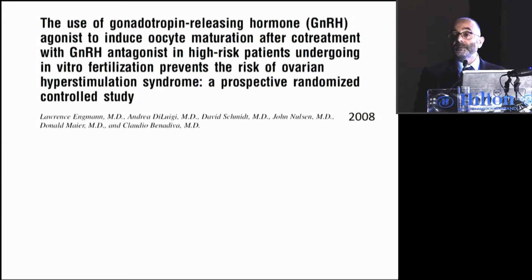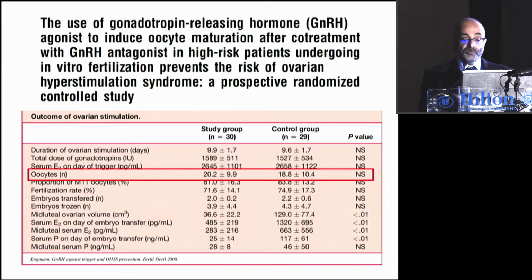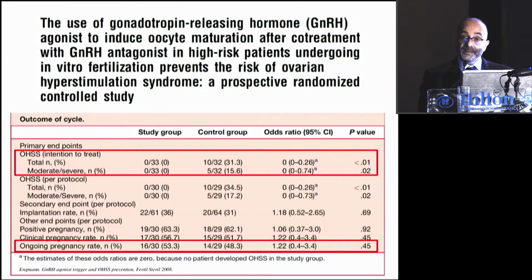that has shown that patients who are at risk of hyperstimulation syndrome, producing more than 20 eggs, if you give them the American approach, high dosages of progesterone and estrogen, the pregnancy rate is similar to HCG and the hyperstimulation syndrome almost disappeared.